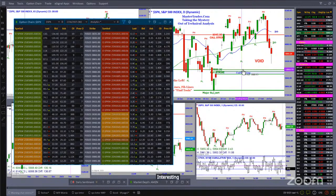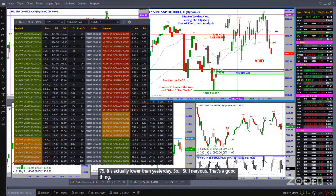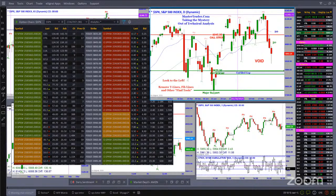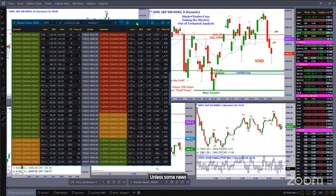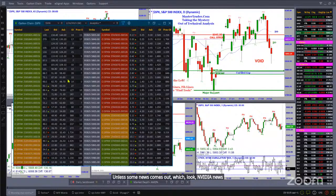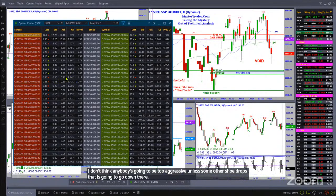Interesting. It's always interesting. 75. It's actually lower than yesterday. So still nervous. That's a good thing. Still a little nervousness that it could still go down there today, unless some news comes out, which, look, NVIDIA news, economic news tomorrow. I don't think anybody's going to be too aggressive unless some other shoe drops that it's going to go down there today. That's not enough.